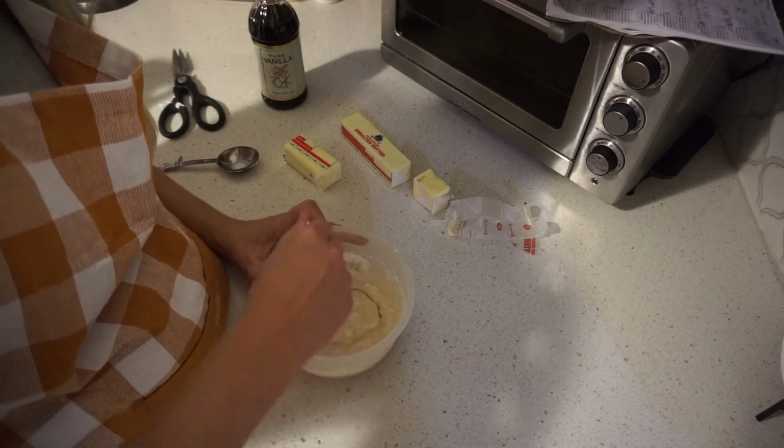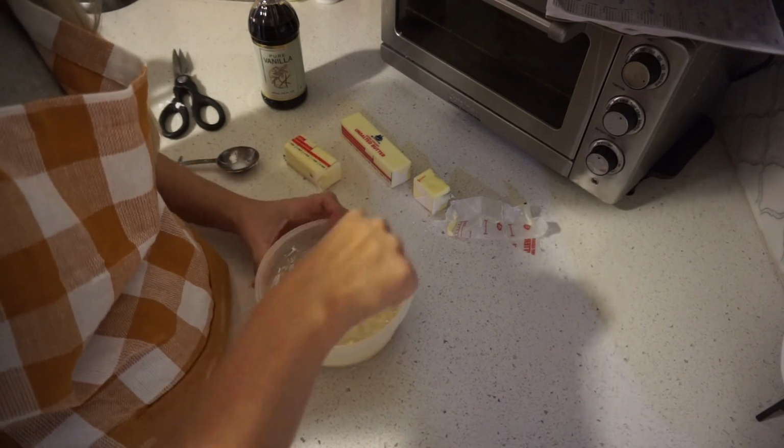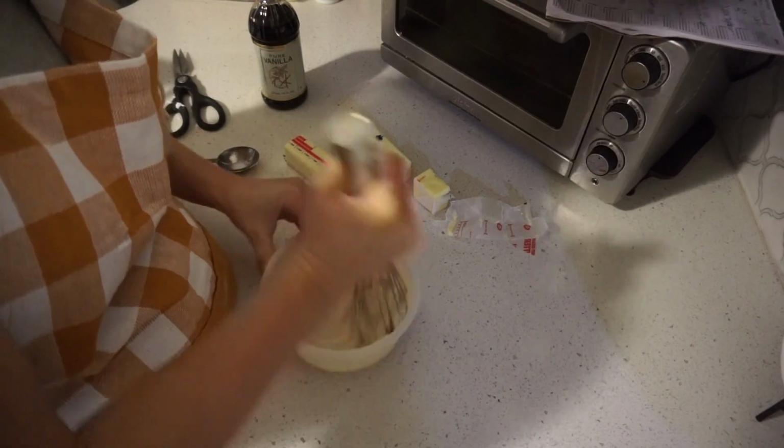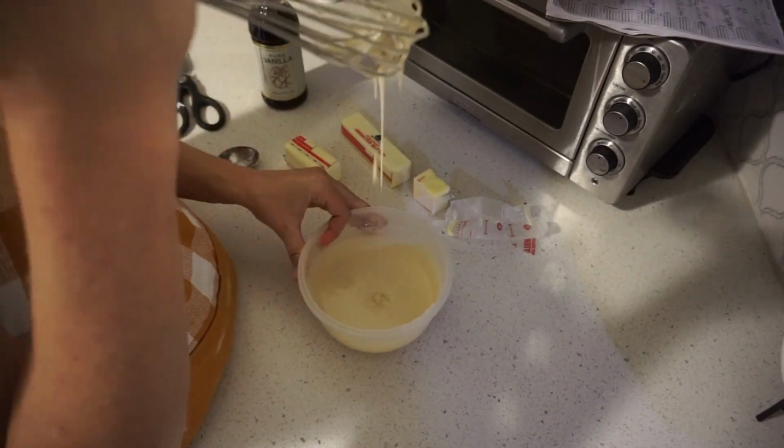Personally, not my favorite icing. I'll probably do a cream cheese icing next time. I was just trying to do something different this time, but I'll stick to what everyone wants.